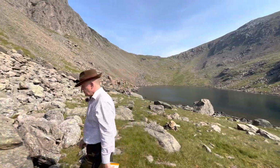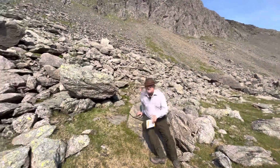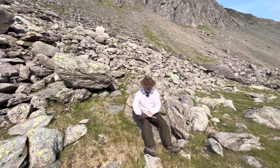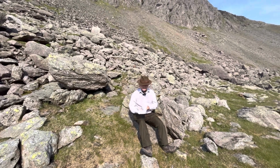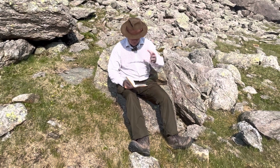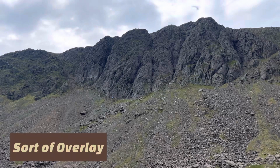This seems like a good place to stop and just have a chat with you about the names of the climbing routes on Dow Crag. And we are referring to that doyen of the Lake District, Alfred Wainwright. We've put up some sort of overlay. I'll talk you through them.